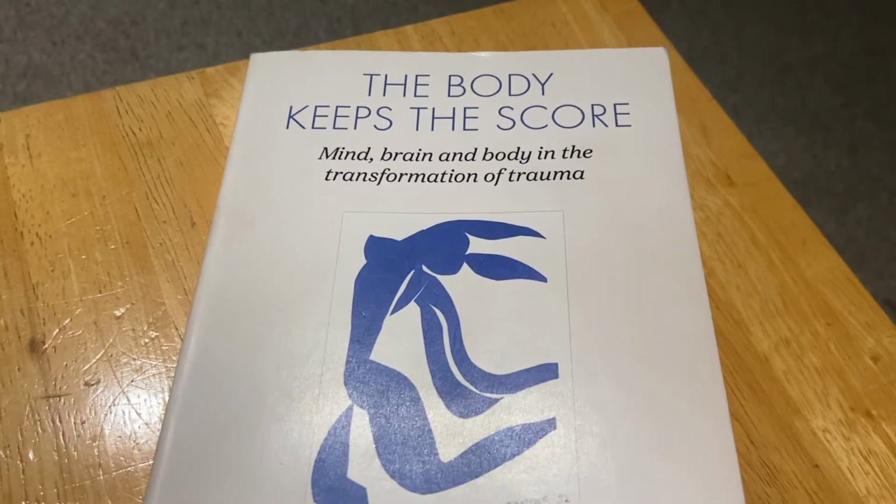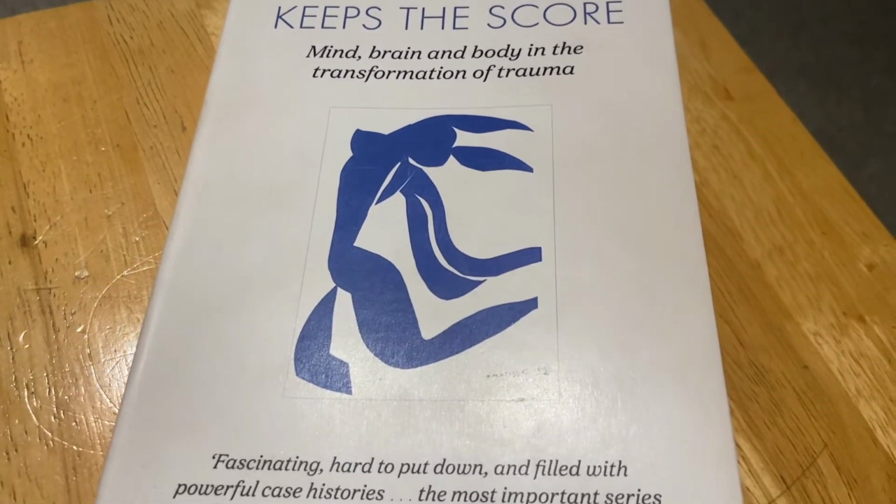There's probably always going to be a book in my monthly favourites as well. This is my current favourite and my current read. I've not finished it. I'm only about a quarter of the way through. The Body Keeps the Score by Bessel van der Kolk.